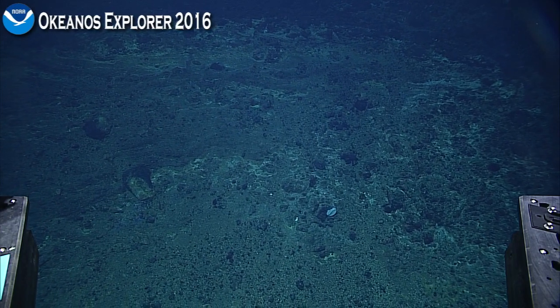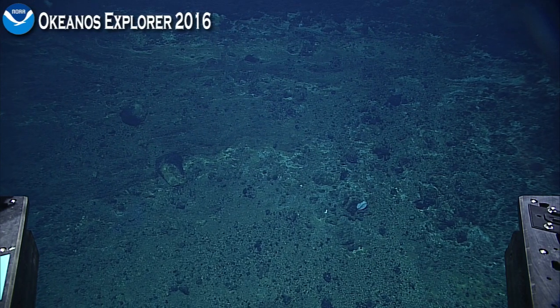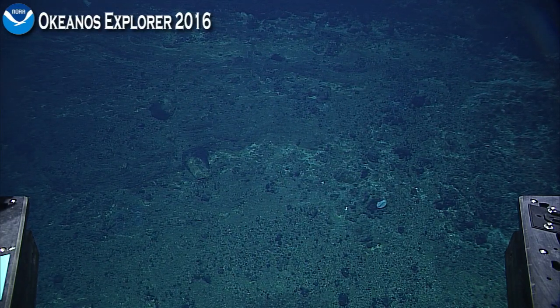It's hard to know. It looks pretty cemented, I think. Yeah, it looks like it's cemented. I would agree. And there's not very much biology in sight. Is there a sponge? Yeah, we can see a couple of sponges, but we're still quite a way off bottom, about 15 meters. So we're just eyeballing from here.